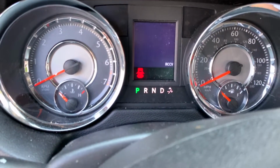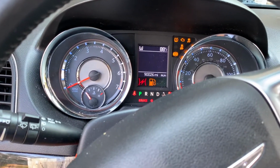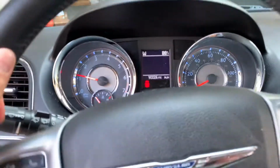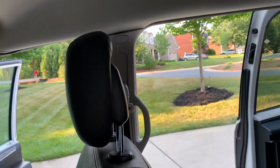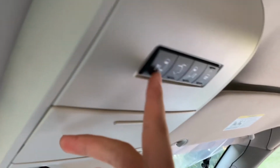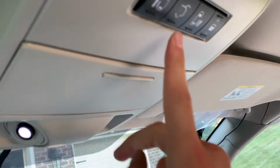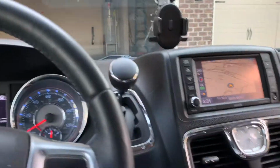One click. Two. Start her up. Close all the doors here. Open up the trunk. I wish I could close that door, but I can't. Close the trunk again though. And we'll just leave that open.